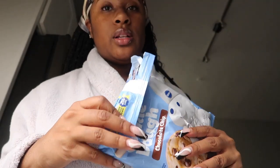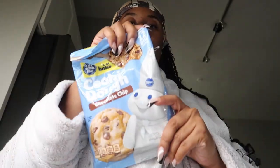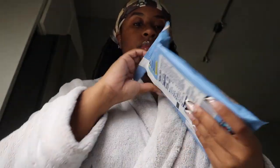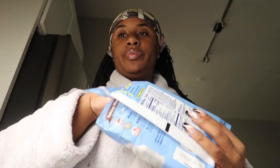By the way, my cycle is on and I'm eating literally everything. I already ate a Slim Jim and a hot wiener. I ate some of these. And now I'm about to eat one cookie dough. This is a small piece. I guess that's all I need.